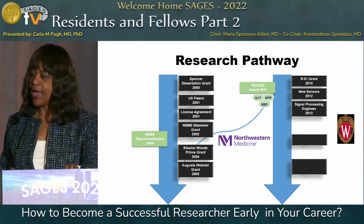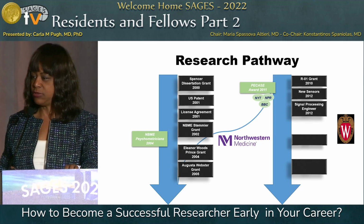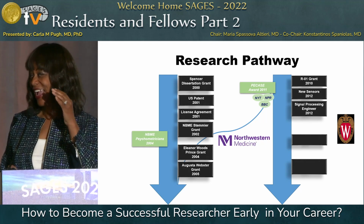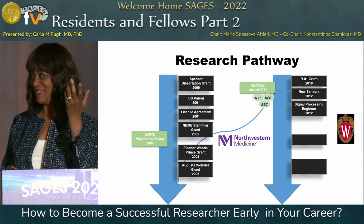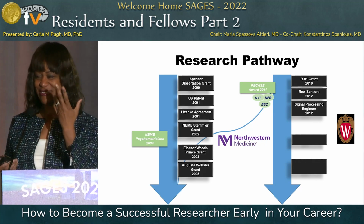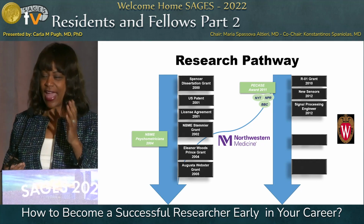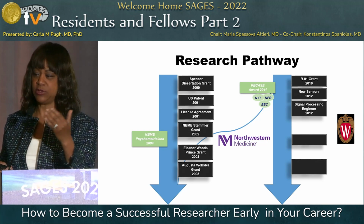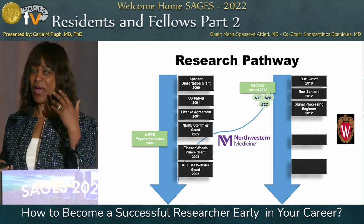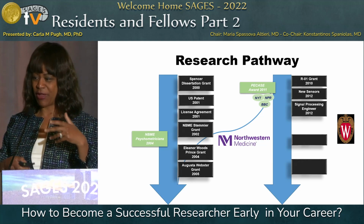Then I actually would move on to Wisconsin, which was really interesting. So I transferred my R01, and I was getting the PCASE award, and Northwestern was very excited, and I was negotiating and leaving, which was a good move, believe me. And the good thing about the PCASE award is it gives you extra years in your grant funding, as well as more years on your grant and more money.